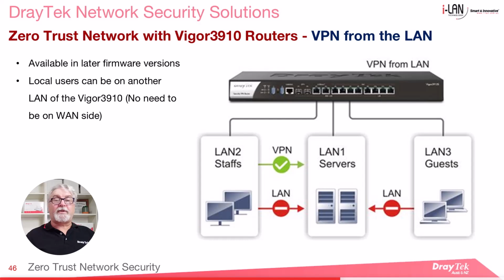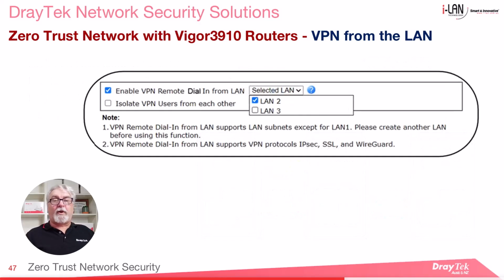In later firmware versions of the Vigor 3910, there is an option to allow a dial-in VPN connection from another LAN on the router. This removes the need to connect from the router's WAN side. Here we have the config menu option where you can select from which LANs users can establish the dial-in VPN connection.